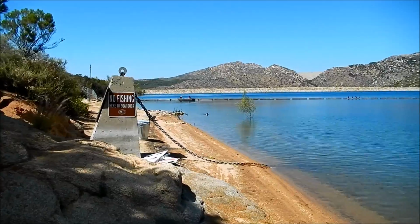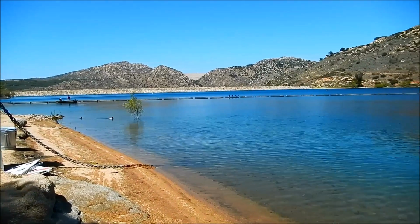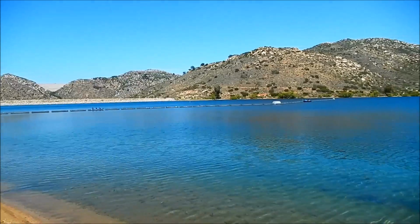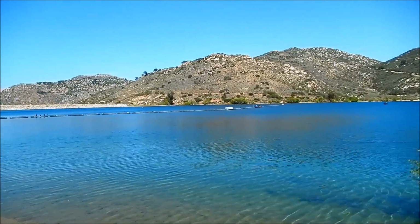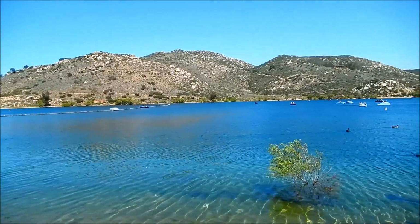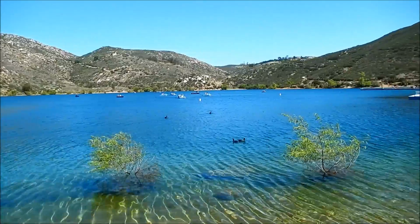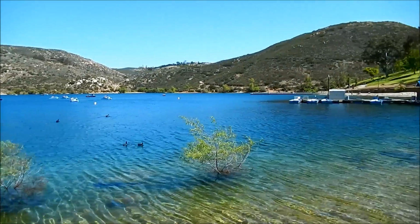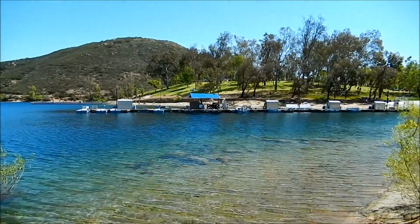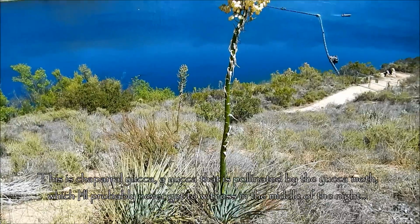So the lake itself is not huge, but it's a pretty beautiful sight in Poway, which is mostly very dry chaparral inland countryside in San Diego, and the water looks very, very clean, clear and blue. And as you can see, there's some little shrubs just growing in the water. I don't really know how they do that, if they're adapted for that, but you can see some growing on the edge on the coast as well.